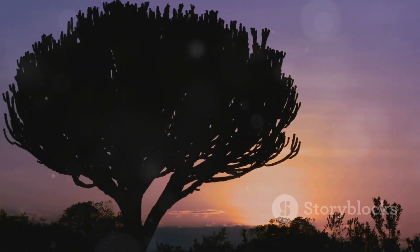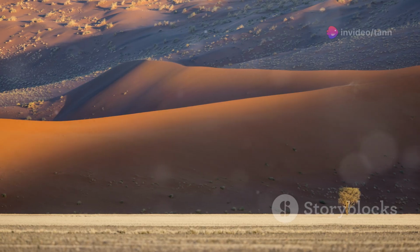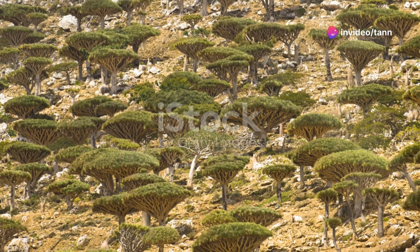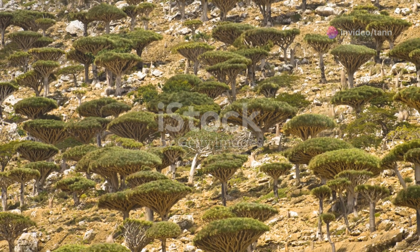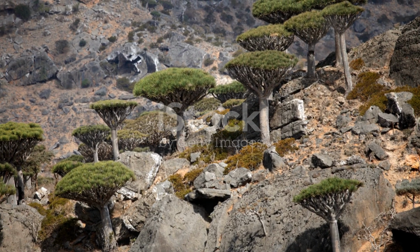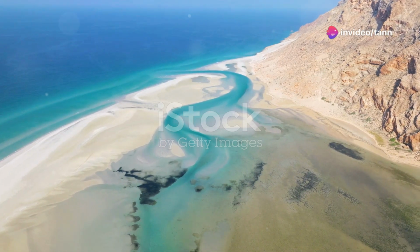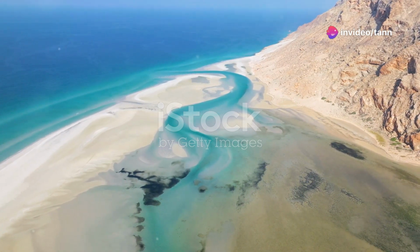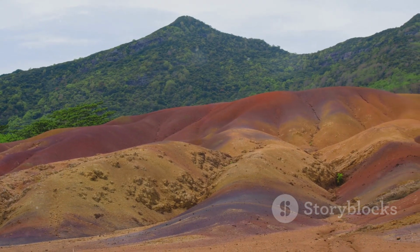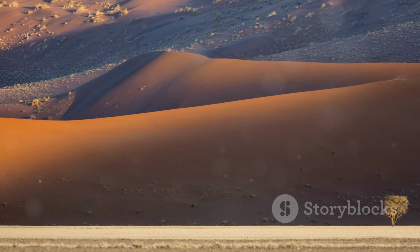As our journey through Socotra comes to an end, it's clear why this island captures the imagination. It's a place that seems to exist outside of time, where you can walk among plants that look like they belong in a science fiction movie. You can swim in seas that are as clear as glass and meet people whose way of life has changed little for centuries. Socotra reminds us of the wonders our planet holds, and shows us that there are still places on Earth that can surprise and amaze us. The island is like a living museum of natural history, giving us a glimpse of what the world might have looked like millions of years ago.